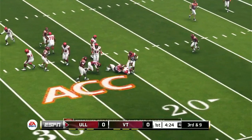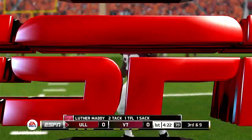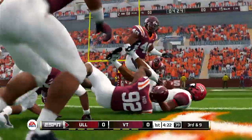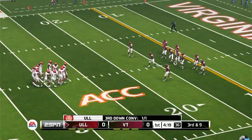Now he tries to buy some time, and they bring him down for a sack on the play. He just blew past the blockers and dragged the quarterback down. Boy, excellent play by the defense here. A few extra seconds, and those receivers might have been open. And this is the 9th play of the current drive.